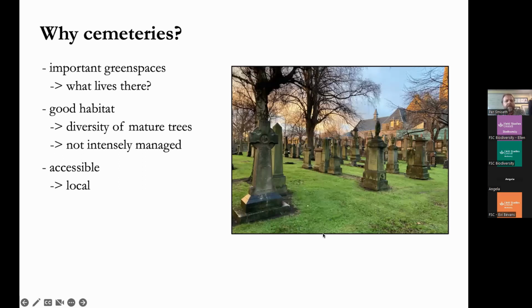So why cemeteries? What's interesting about them in terms of wildlife? I think there's several reasons why cemeteries are really useful. They're very important green spaces, especially in urban areas, and it'd be really useful to know a little bit more about what type of organisms are living there. They can be very good habitats.